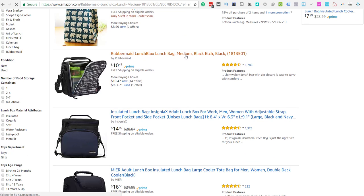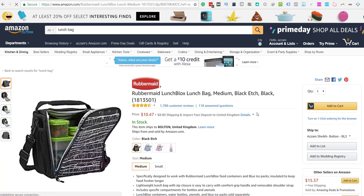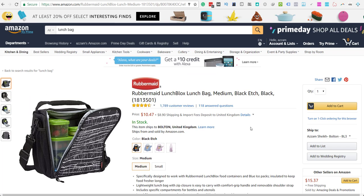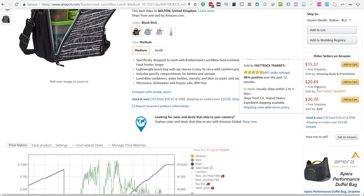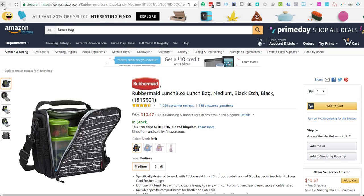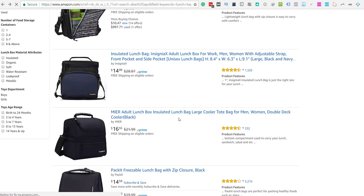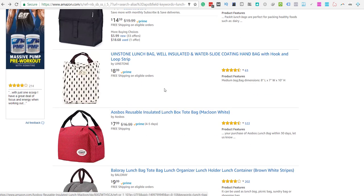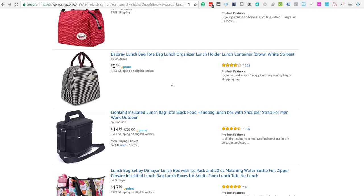If I click on this Rubbermaid listing and scroll down, here it will tell me the company that is shipping this particular product. And within the listing, we can see that there are other parties: sold by Fast Track Traders, sold by XPW, are also sellers of this product. Likewise, you can see all of these different sellers who happen to be selling lunch bags.